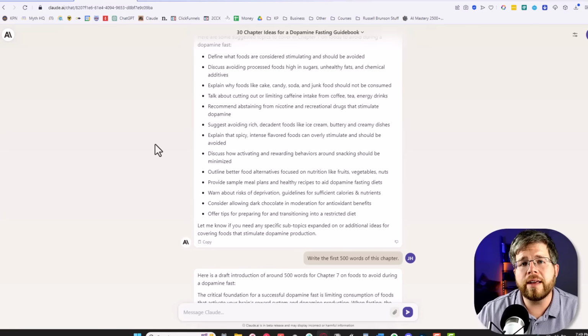The first is writing it one section at a time. The second is writing entire chapters all at once. And there are pros and cons to each. Writing chapters all at once often requires a little bit more advanced prompting, which I am going to show you later. So the first one, let's talk about going step by step.